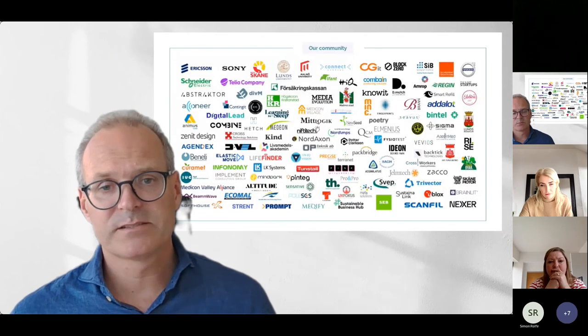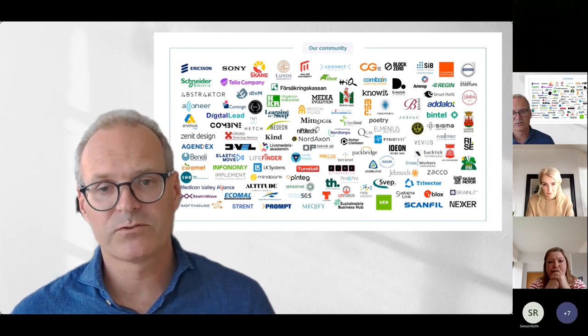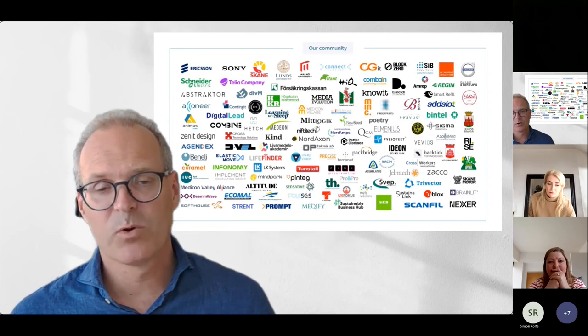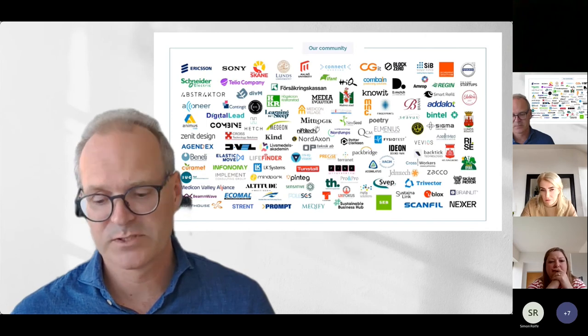And this is what I call the logo soup, just to give you a brief idea of those 120 members. You can perhaps recognize a few logos in here. Most of them are probably unfamiliar to you. About 70% of our members are small or medium-sized companies, but we also have some big companies driving and setting the agenda for the whole tech cluster as members here.